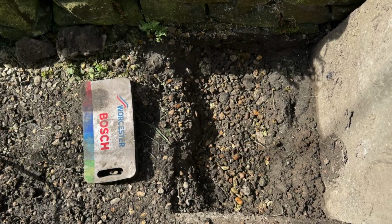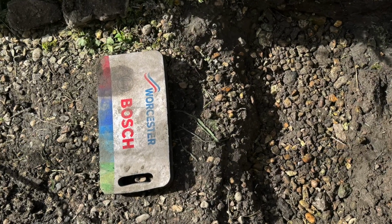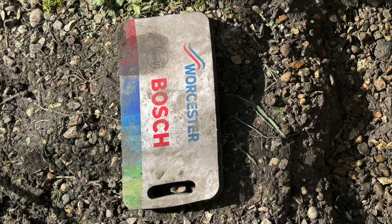But may I add, everybody always seems to slag off Worcester Bosch boilers, saying they're too expensive and they're a load of junk. But may I say, their kneeling mats are absolutely fantastic, and it was free of charge.